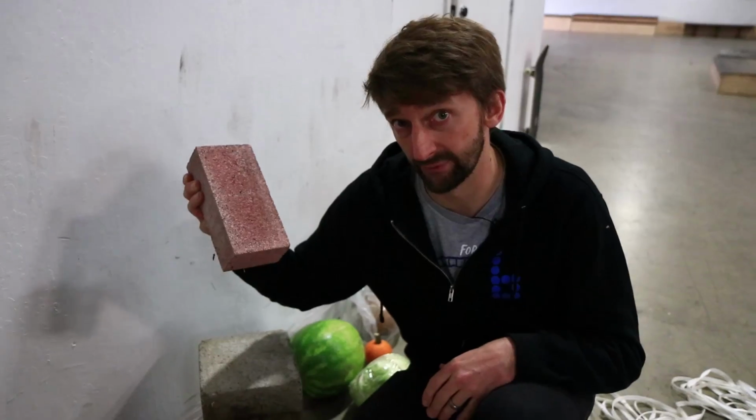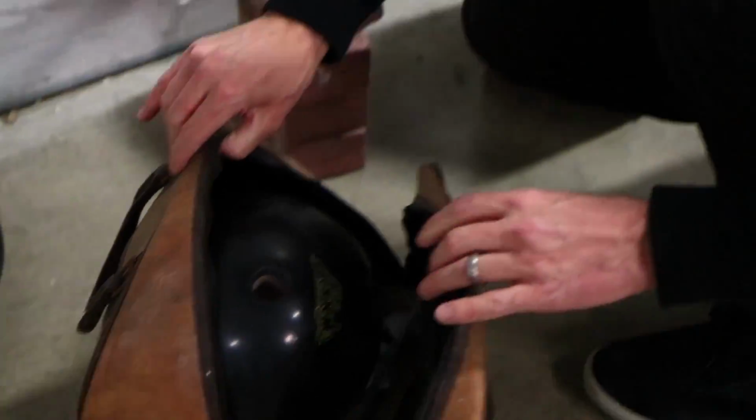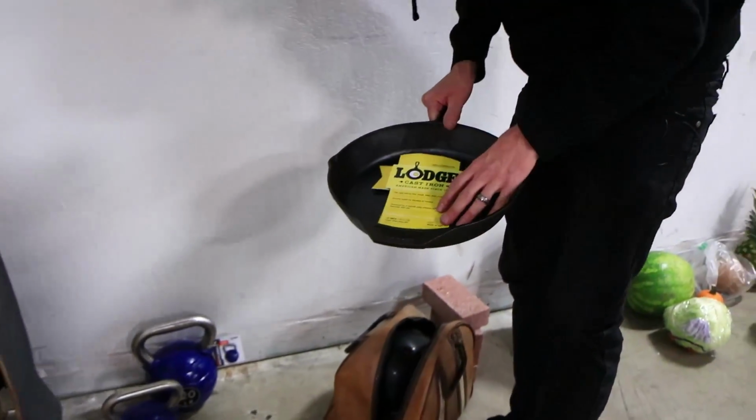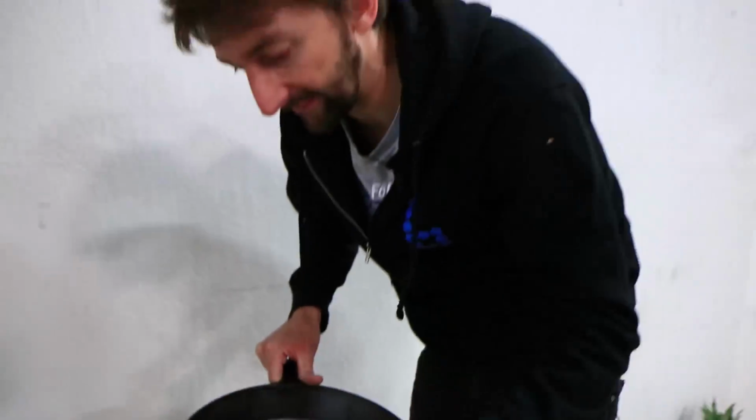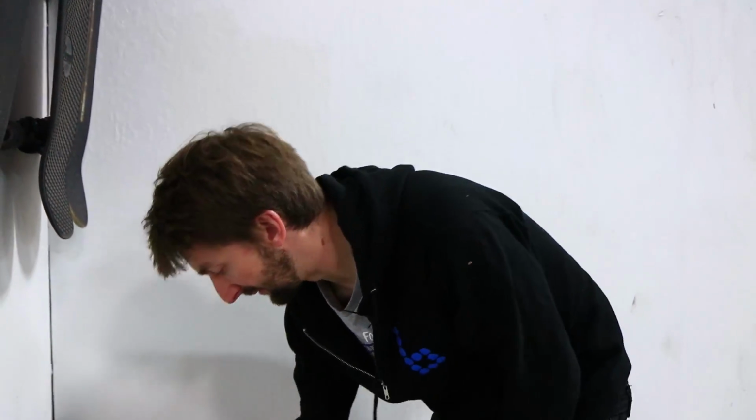Then we have bricks. Wow. Whose bowling ball is this? This is Nick's. And we have a bowling ball, a cast iron pan, which looks brand new, which I should actually just bring home. It is my wife's. I suppose we could throw it off and then bring it home, right? Yeah, it'll last. 10 pound, which was surprisingly light. Actually, I think it's about 3 pounds.